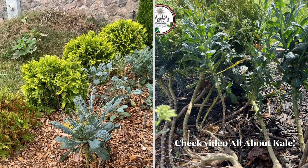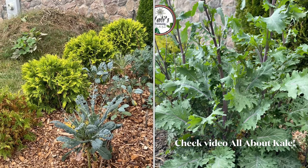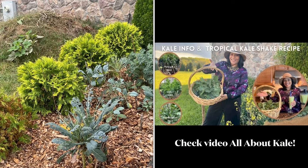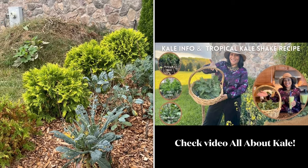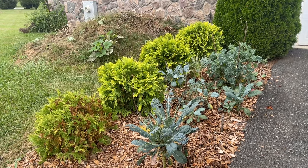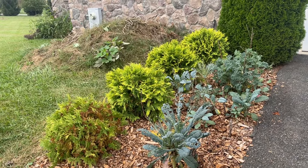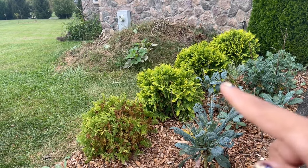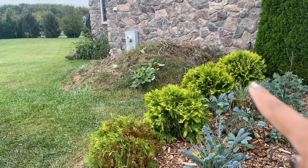So we have the dinosaur Tuscan kale, we have the curly kale, we have the red Russian kale, and they're just fantastic. They're self-reseeding every single time. We got this from the apartment, and we just kept dividing and propagating. And again, it's also self-reseeding, so you don't even need to worry about it. Just wherever the seeds fall, just let it be, and there you go. So anyways, we have that beautiful kale over here. And then this also gives us that evergreen structure all year long. And as I said, I really, really love those golden globes.